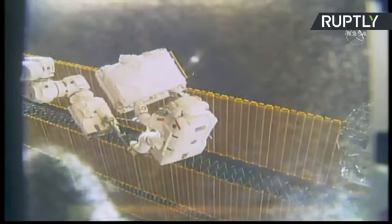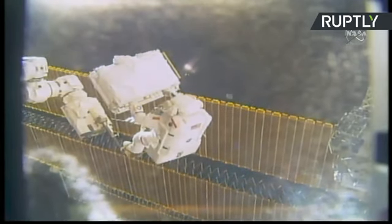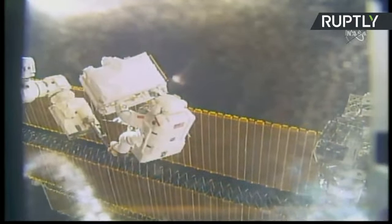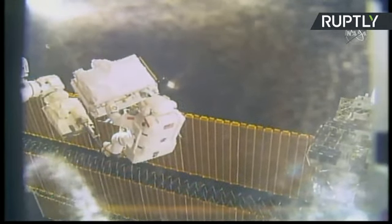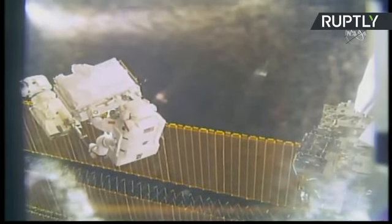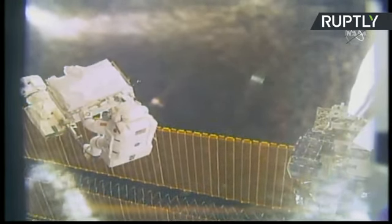Great communication by the crew aboard the International Space Station. Jessica Meir inside at the controls of the station's robotic arm. Hearing Jeremy Hansen, the ground IV. He's the voice here in Mission Control Houston to the spacewalking astronauts.